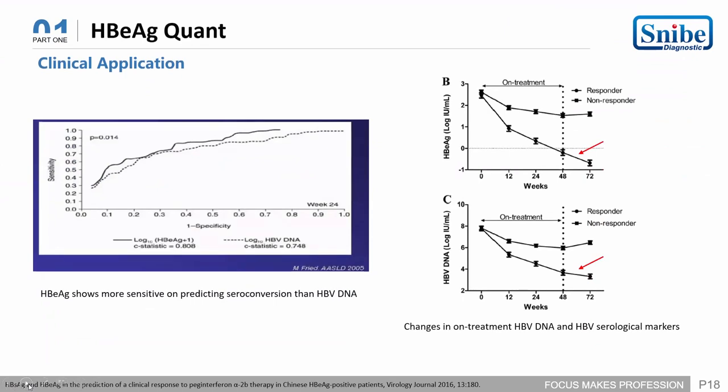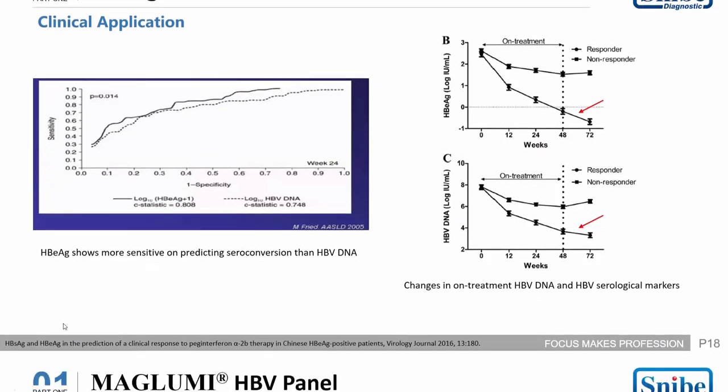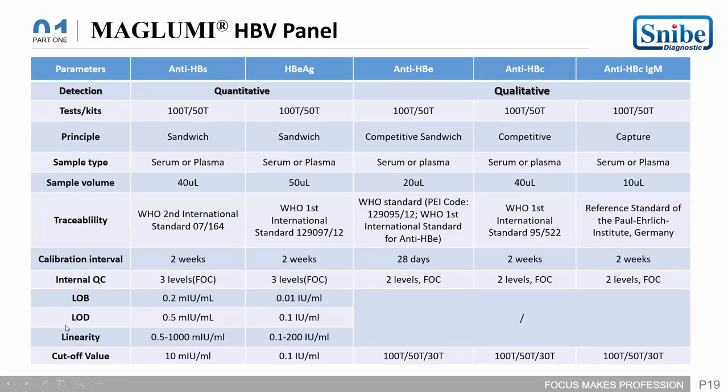If we talk about the envelope antigen quantitative, there is an excellent correlation with sensitive and predictive seroconversion of hepatitis B virus DNA. And if we talk about the change during treatment in hepatitis B virus DNA and hepatitis B serological markers, it shows an excellent correlation between the hepatitis B surface antigen and the different weeks. So the sensitivity and specificity for envelope antigen in correlation is excellent.